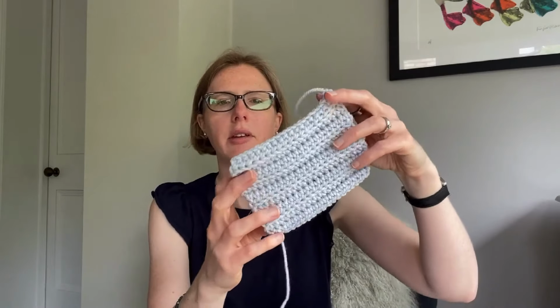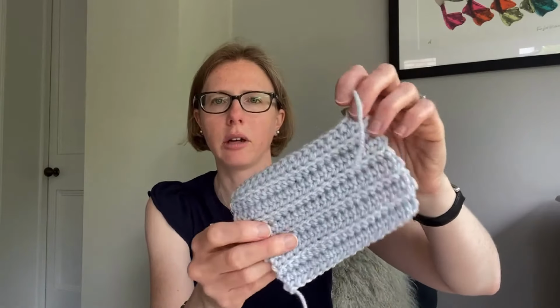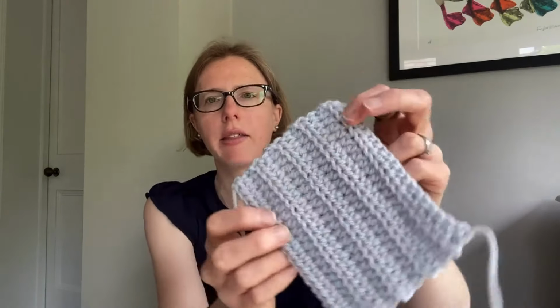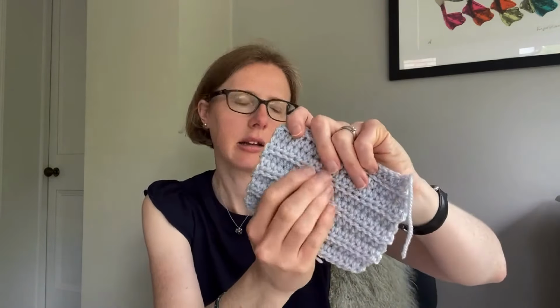Then I did just a really plain one, this is just half treble in UK terms or half double in US terms, in the back loop, worked back and forth in rows, so you get that kind of ribbed effect. So I think that's always nice for just a simple blanket, isn't it? You get a bit of texture and coziness. These are all with Aran weight yarns.